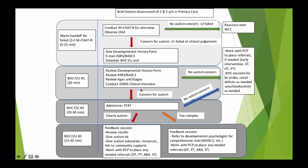But after that, if there's still concern for autism, then I'll bring them back for a second visit and administer the STAT. And at that point, you have a pretty good idea whether or not they have autism. You know, if it's too complex at this point or at any point, then we refer to the developmental psychologist for the whole workup, and just let them know it's going to be a little bit of a wait time.